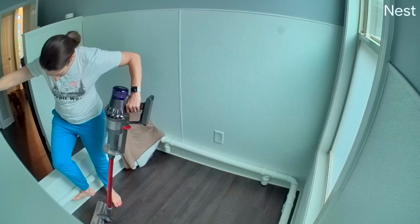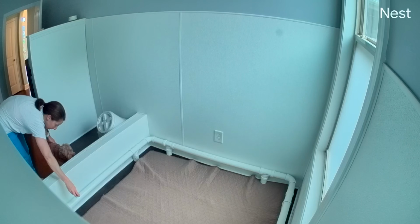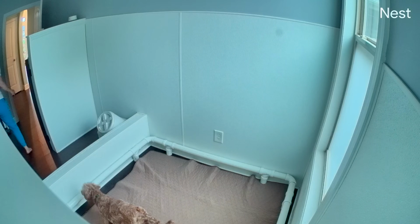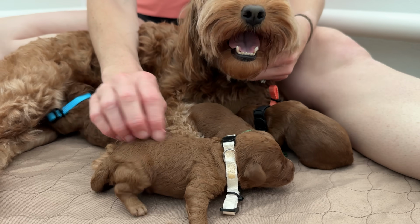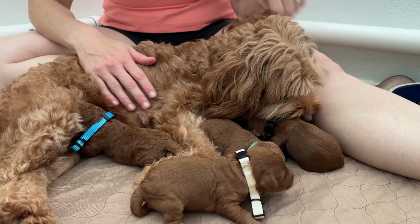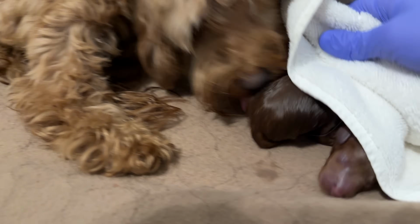True signs of labor, like digging and nesting and trying to find a space. So I quickly vacuumed and got a mat set up for her. And I realized she looked so content because she was in here before. She had her last litter of puppies in the same nursery. And just like that, the first puppy was here. There you are, kitty.